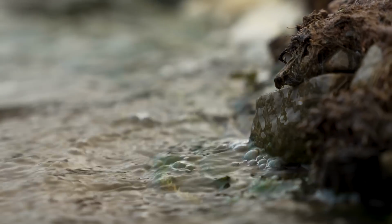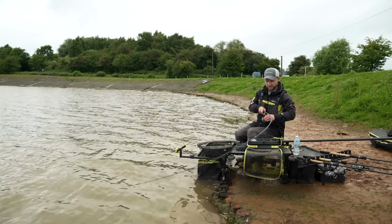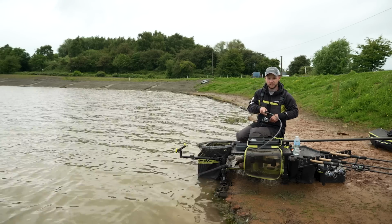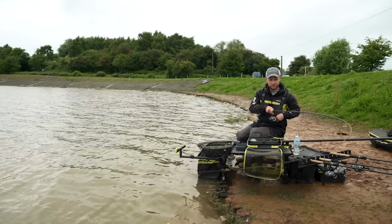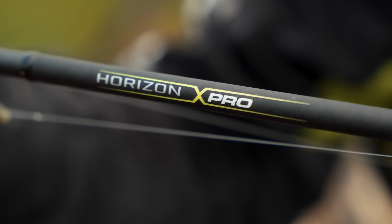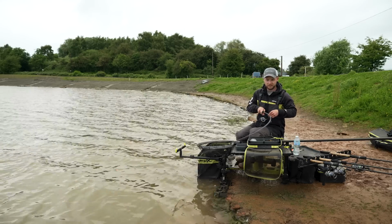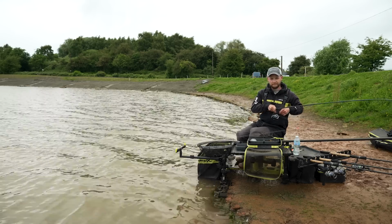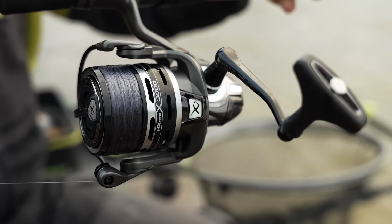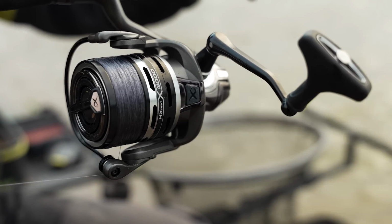There we go, into another lively Larford carp. So as we play this one, we'll just run through what we've got in the way of hardware. So we've got a nice reliable 10-foot Horizon Pro feeder rod. It's got a nice bit of backbone for these large specimens, and that's teamed up with one of the beautiful new HX Pro 3000 reels that genuinely are a dream to use.